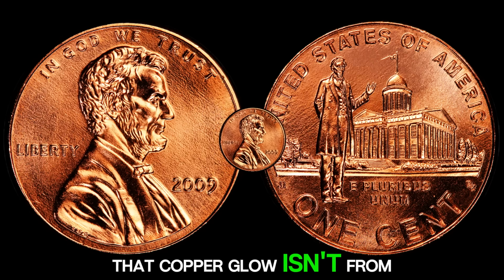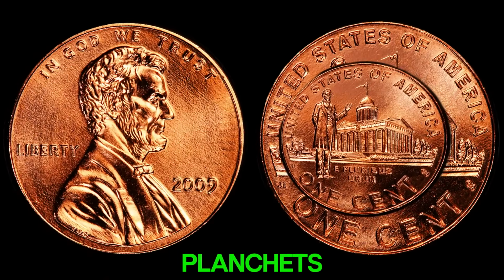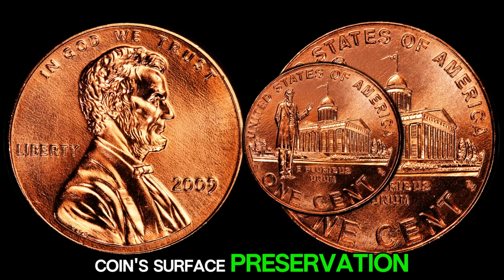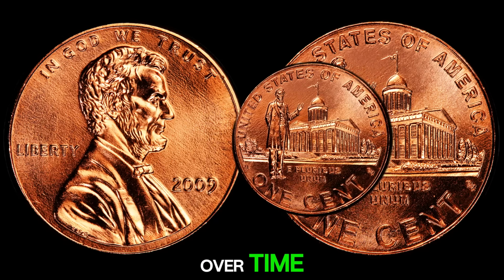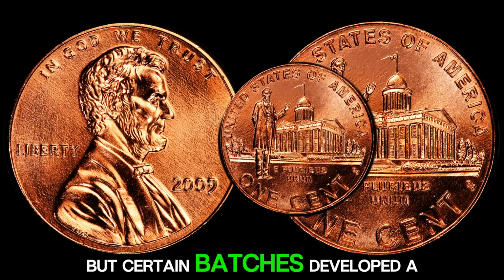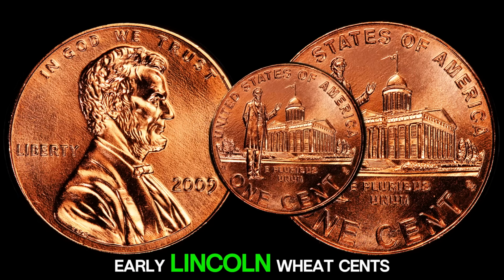That copper glow isn't from post-mint tampering or environmental exposure, it's the result of original planchets that developed a deeper hue due to variations in the coin's surface preservation and metal content exposure over time. Most were struck in standard copper-plated zinc, but certain batches developed a finish so rich in tone that they're now being compared to the iconic early Lincoln wheat cents.